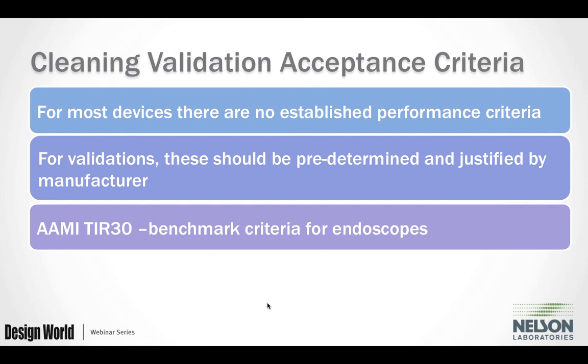When we talk about acceptance criteria for a cleaning validation, we have to specify what we want for the acceptance criteria prior to performing the cleaning validation, and we must explain why we think that this is appropriate. AAMI TR 30 has a good benchmark criteria. This was developed for endoscopes many years ago, but it is really followed by the majority of medical device manufacturers and by the FDA at this point.